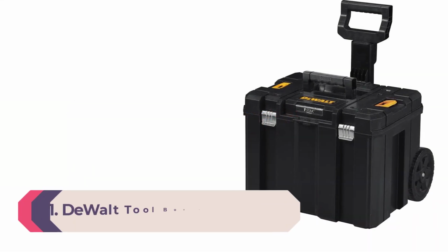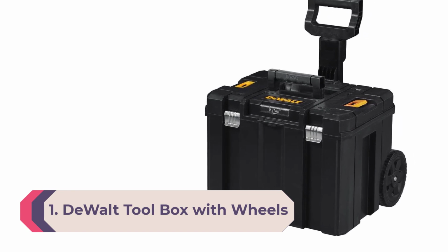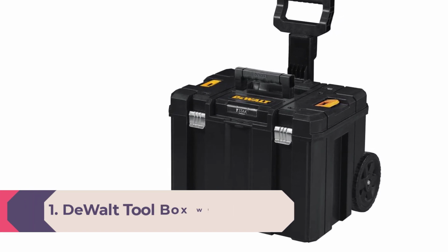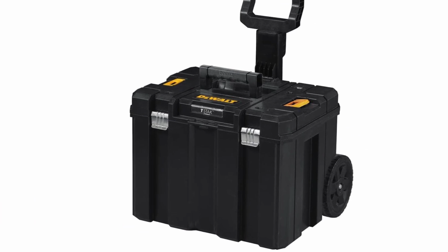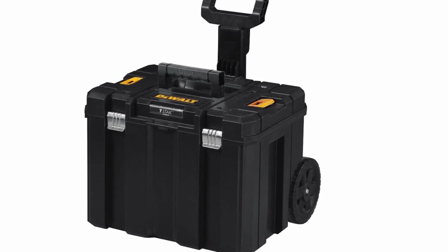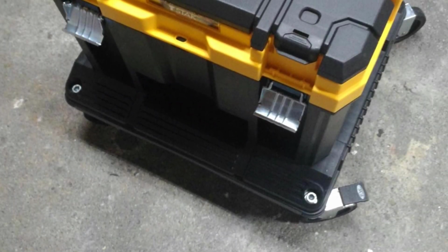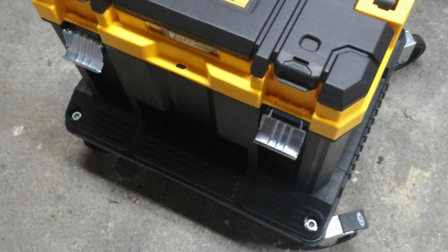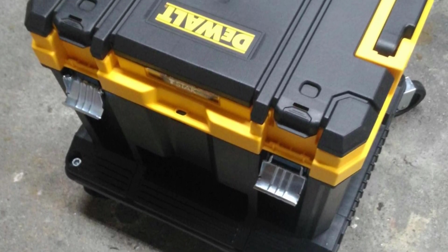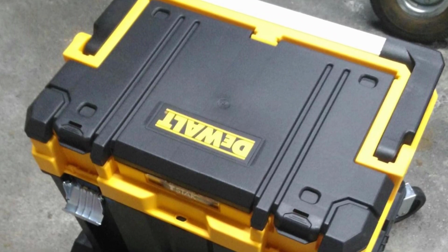Number 1. DeWalt Toolbox with Wheels, TSTAK, Deep Box. Made from high-quality molded polyethylene and outfitted with removable interior trays for easy access, this is a deep, box-style rolling storage container that holds both large and small items. Stow power tools, batteries, and chargers in the base and organize smaller accessories, such as drill bits, screws, and nuts, in the top compartments.